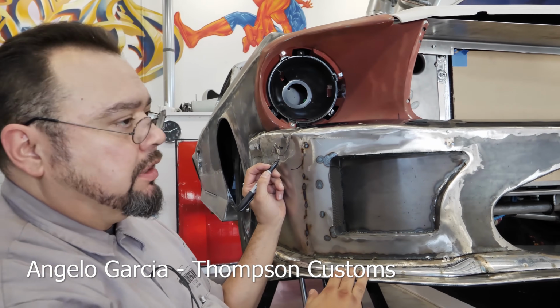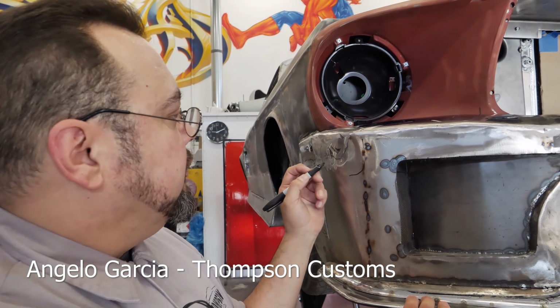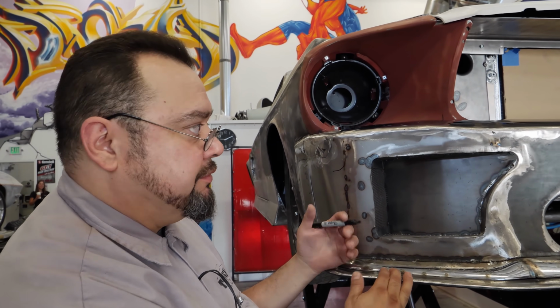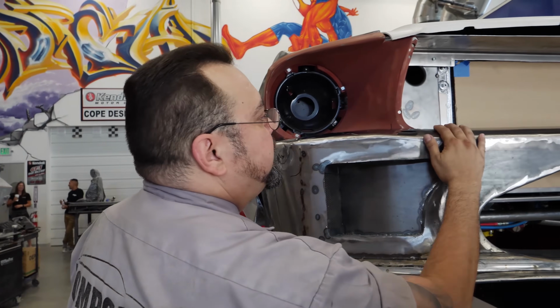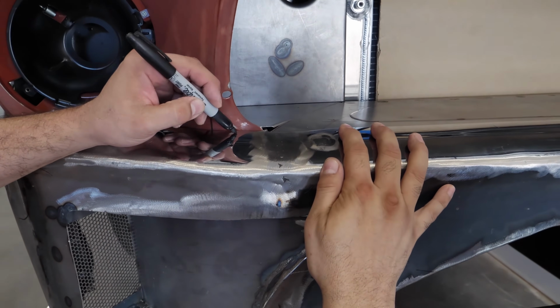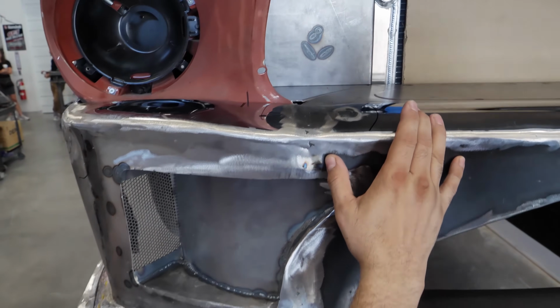If I can pull these out, I can put less Bondo on there. If I can fill it with metal, I can put less Bondo on there. Less chance of it cracking later on when it's been under stress. But you see how this goes flat and then dips down here? I've got to see if there's something I can do there. So that'll be an area that I'll concentrate.